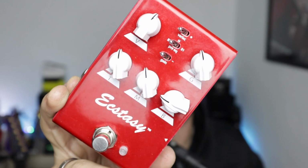And today I want to talk about this little but giant Ecstasy Red Mini. Let's check it out.